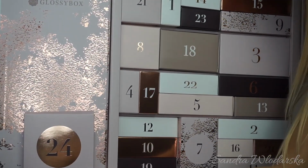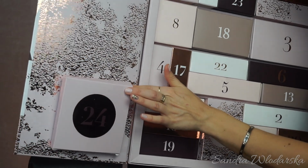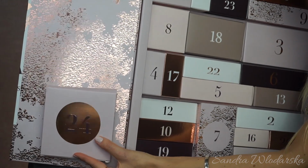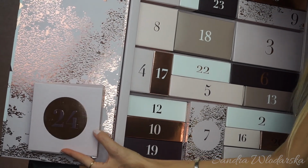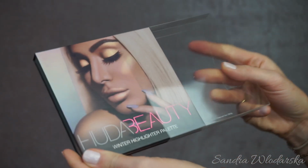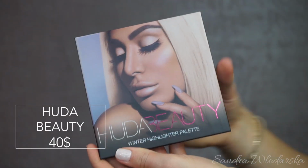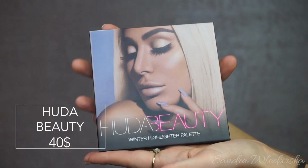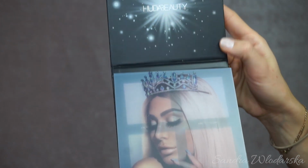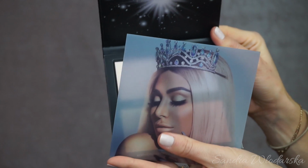And you guys ready? Number 24. So excited for this one. This, you guys, this one is actually the reason why I got this calendar. Okay, are you guys ready? Because this is number 24. The very reason why I got this box in the first place. Huda Beauty. Ta-da!